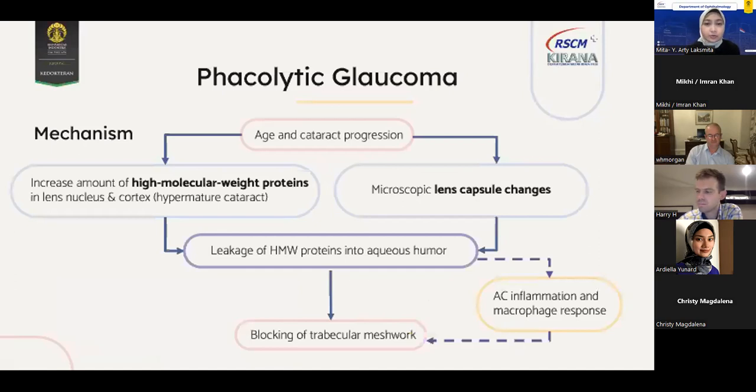This showed more detail of what happens in phacolytic glaucoma. With age and cataract progression, the amount of high molecular weight protein in the lens increases. In immature cataract, these proteins are found only in the nucleus of the lens, but with cataract maturation and protein accumulation, increasing amounts of the HMW proteins are found in the liquid cortex of the lens.